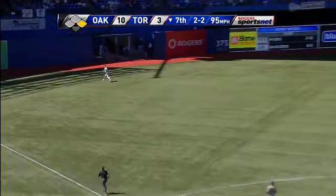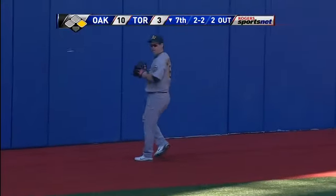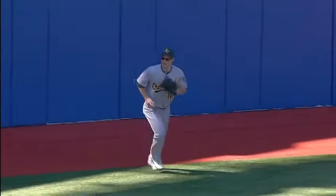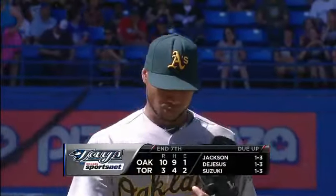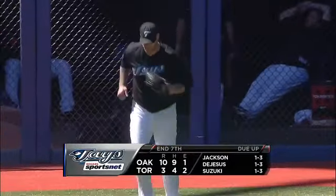Ball is driven to left field. Willingham has room. He's on the track and holds it in. Thames is retired, and the Blue Jays score a run on J.P. Arencibia's 19th home run of the season. But the Oakland A's lead by 7. John Roush coming out of the bullpen.